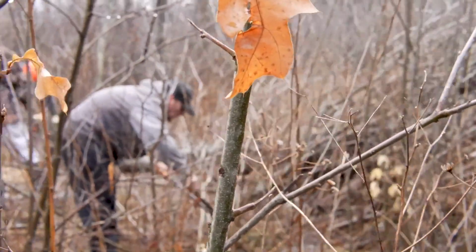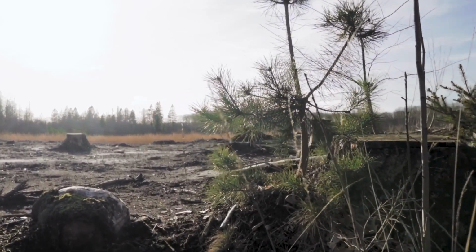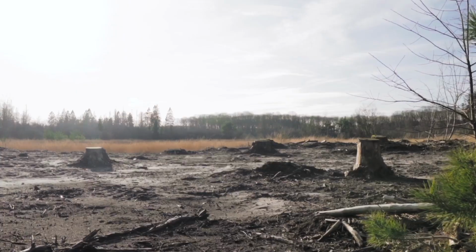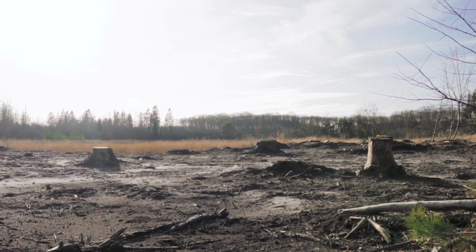For me, aspen is like the perfect tree, right? So it's a very shade intolerant species. So when you manage for aspen, you have to clear cut, and that is controversial all over. I mean, people just do not like clear cuts. They're ugly. People are always claiming, oh, they've ruined the forest, they've destroyed the forest by these clear cuts.